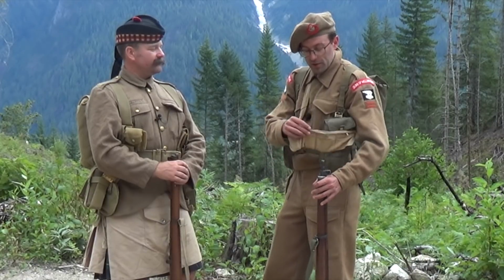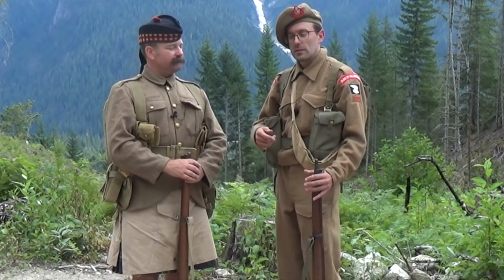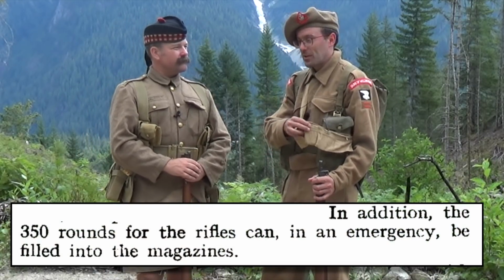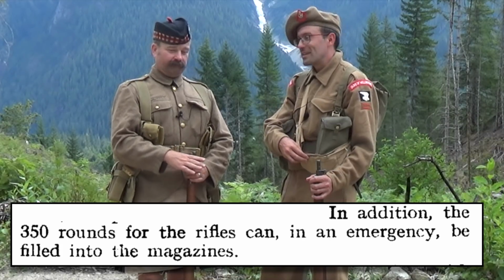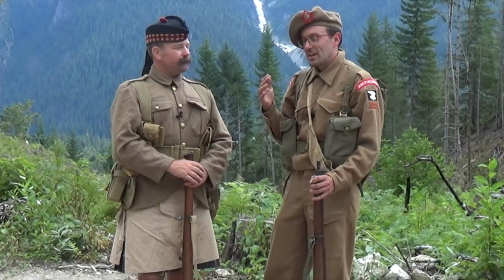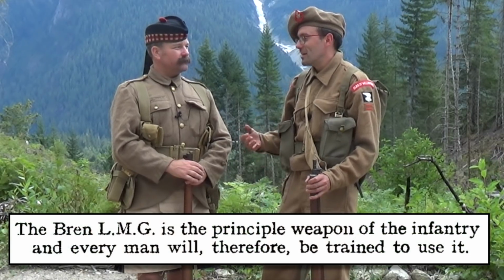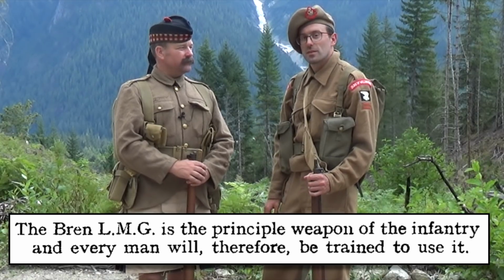One final point regarding allocation of ammo between rifle and Bren. In some of the pamphlets it mentions that the ammunition allocated for the rifle can also be used for refilling Bren mags if required. I mean, this is how much the Bren was more important than the rifle in the doctrine, which really puts lie to this myth. Absolutely.